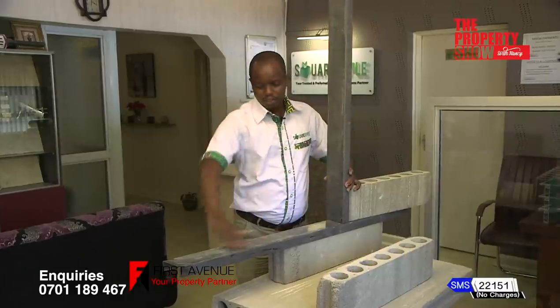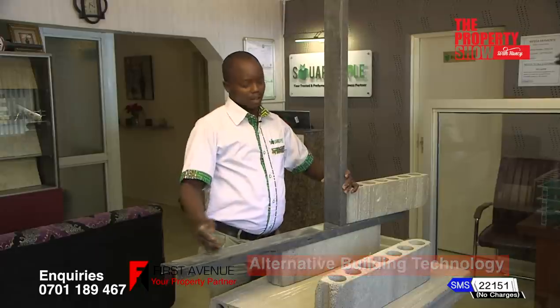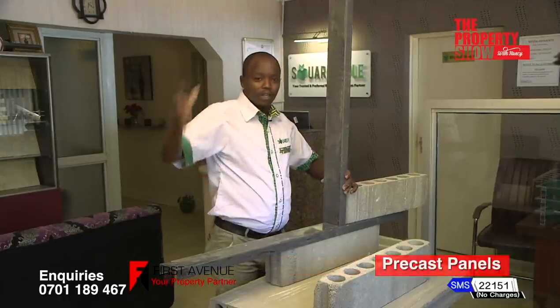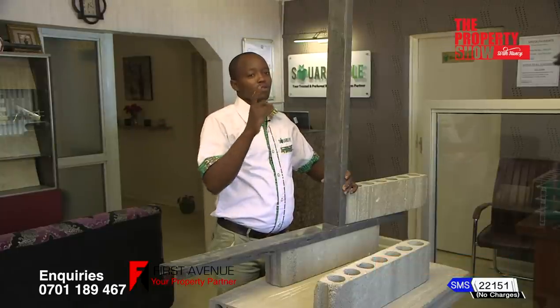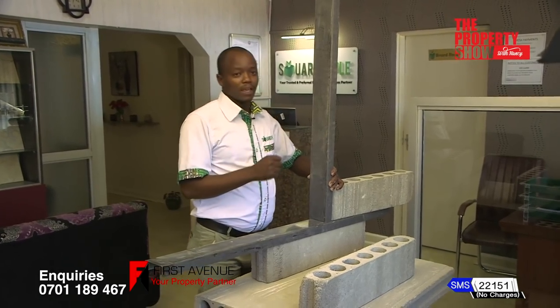So this is how your window will be. Have another channel on top here, and another one here. Then you weld them. That makes sure you have a casing for the window, and the same you do to the door. So it makes sure your house is firmly held.